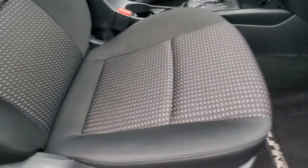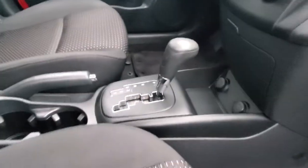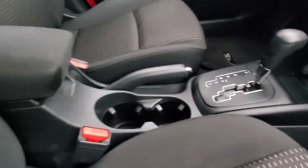Super clean. Look how clean those floor mats are and the seats. Good condition. Got side airbags out of the seats there. You got curtain airbags out of the ceilings. It's got an automatic transmission. You got some cup holders there, a bit of storage in here. Looks like it's got two storage compartments right there and there. Nice and clear in there.